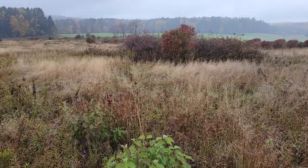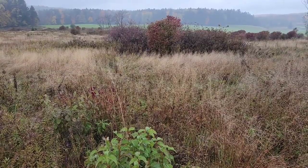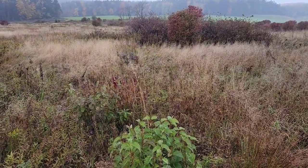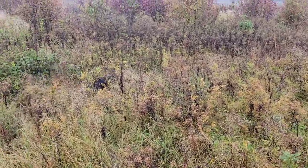Well, she's found a bird. Wrong kind of birds. They're messing with some songbirds, chickadees, and whatnot. Wrong bird, Nova. Wrong bird. Go find me a pheasant.